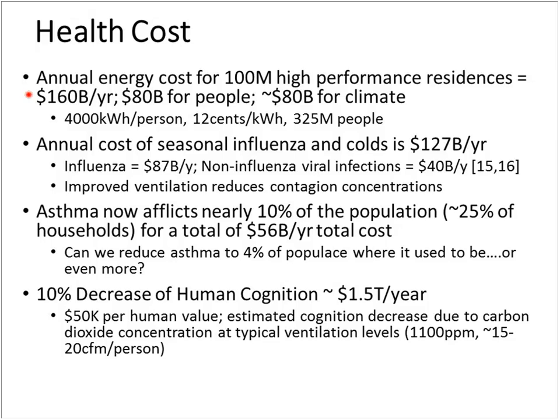Let's look at the cost of seasonal influenza and colds. This is almost $130 billion per year, with influenza dominating the costs, and unfortunately old people like me are a major factor of that cost. For some reason, when we get sick, it hits us even harder. Colds, similarly, are a very substantial number.